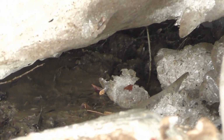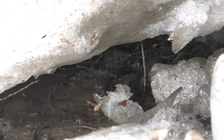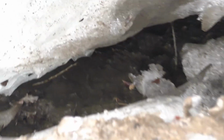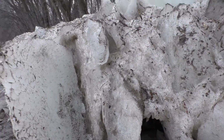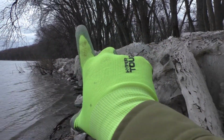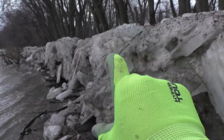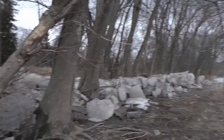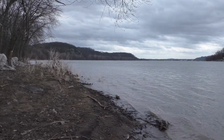Zoom in here. This right here is a void, and you can see it going off underneath there. It's like a little ice cave going underneath the ice, and that's the kind of thing you could fall into. And that's just everywhere you look. In general, the ice wall is about 6-7 feet high, and it just keeps going, and it looks like it stays that height over there. I do see ice on the other side, but I don't know if it's the same.